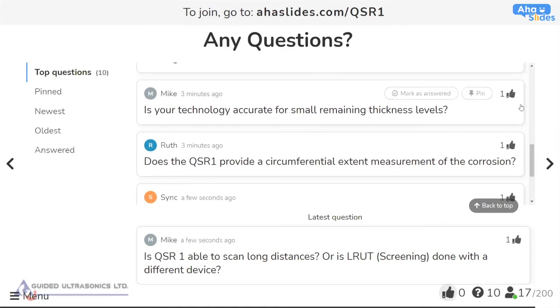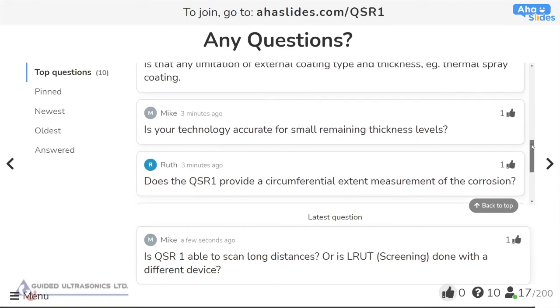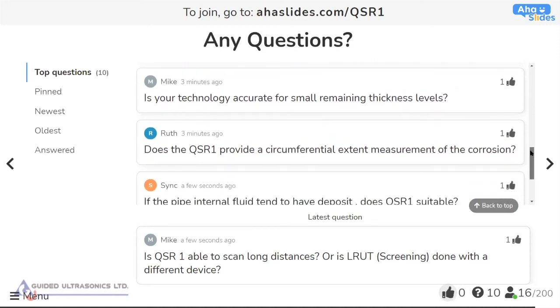Is your technology accurate for small remaining thickness levels? Small, you mean if there is a very severe wall loss? The accuracy of our technology is high when there's a high remaining wall thickness, but as the damage gets very severe, in the order of 60% or 70% and above, the accuracy of the system drops from 0.5 millimeter to 1 millimeter. So it becomes a bit less accurate.